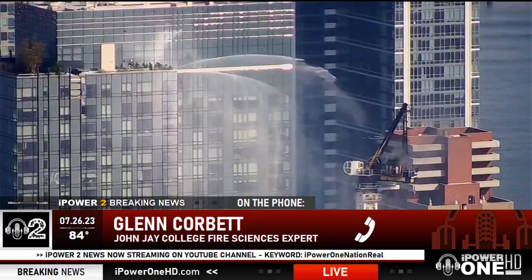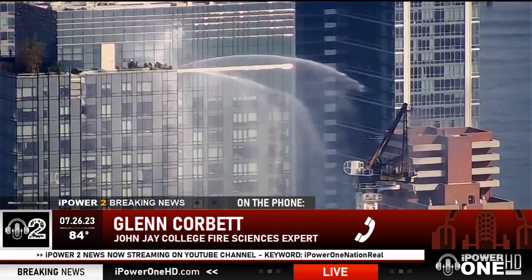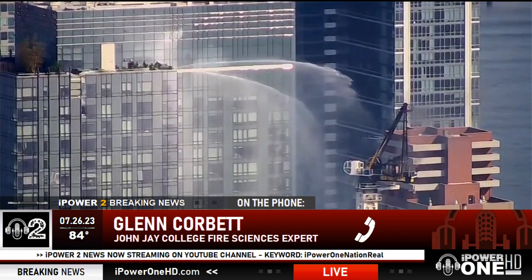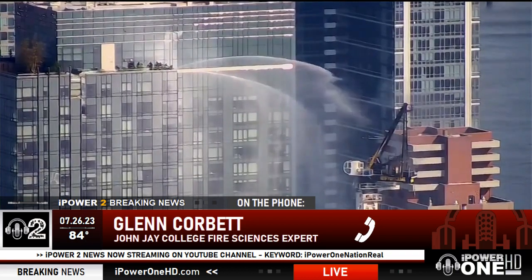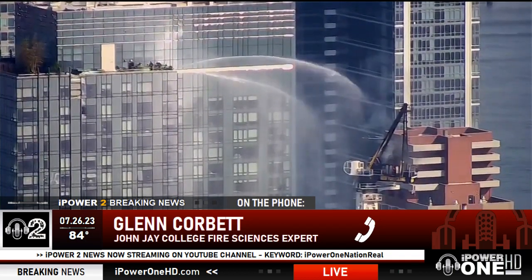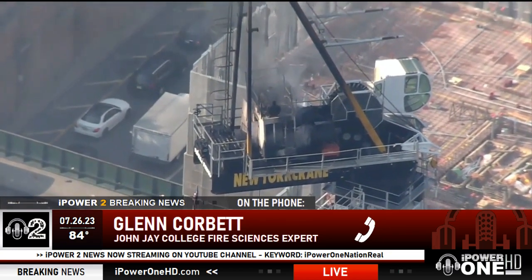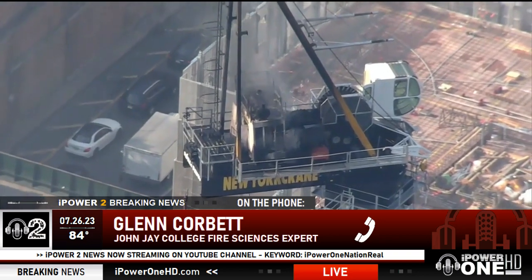You are obviously a fire sciences expert. On a scale of 1 to 10, when you look at these pictures and you see what these firefighters are doing from the standpipe at the building across, shooting this water into the air, hoping they can get at least some of it on the fire, how difficult a task is this? This is like trying to water your lawn from a block away. Yeah, that's a good analogy.